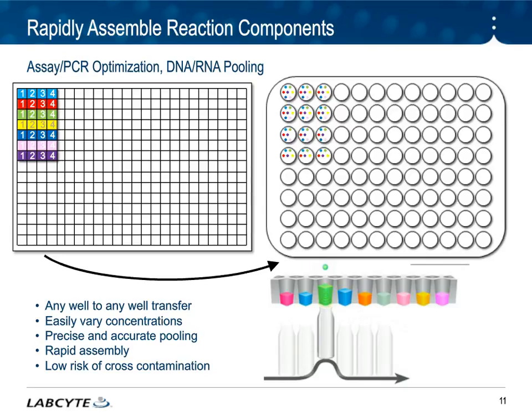You can do this to evaluate the impact of changing concentrations or using different components. This is ideal for assay optimization, compound screening, or pooling libraries. Now, without tips or tip changes, the Echo is transferring these individual components very quickly.